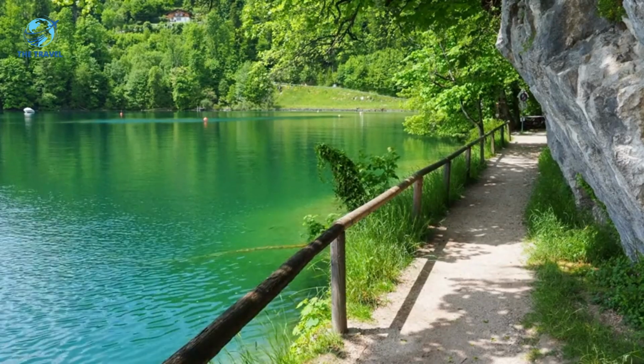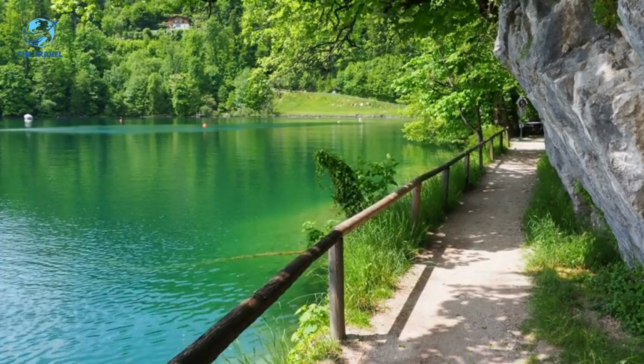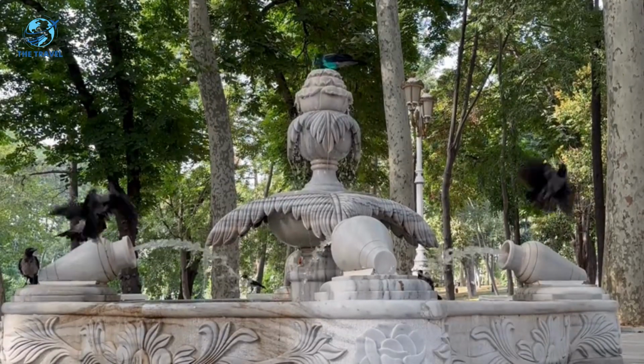21. Park of Bled. This beautiful park stretches along the northern shore of Lake Bled, featuring lush green areas, walking paths, and peaceful spots for relaxation. It's an excellent place for a leisurely stroll, with breathtaking views of the lake and Bled Castle in the background. The park is also home to various sculptures and monuments.